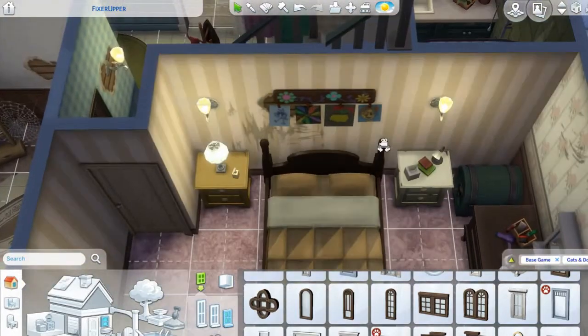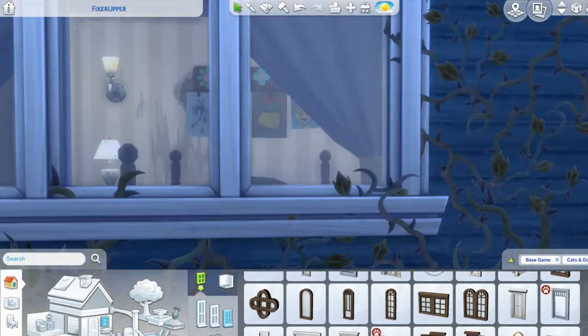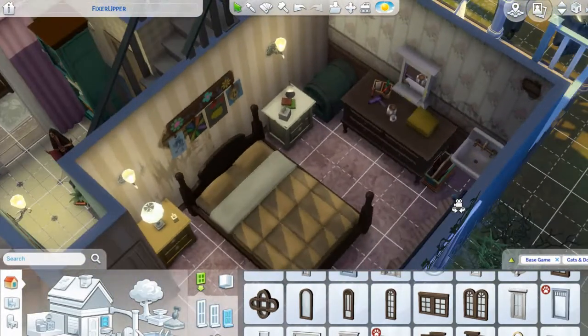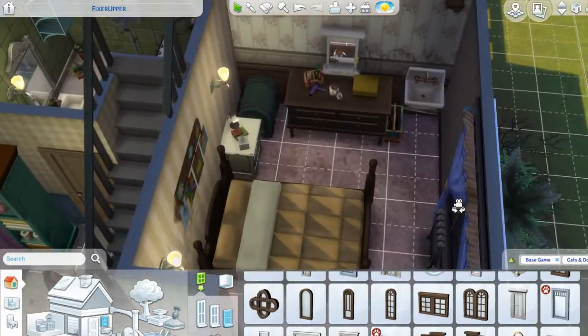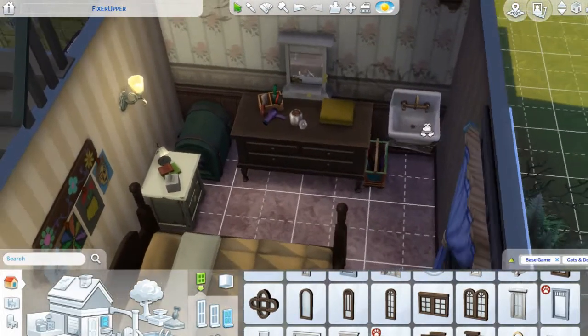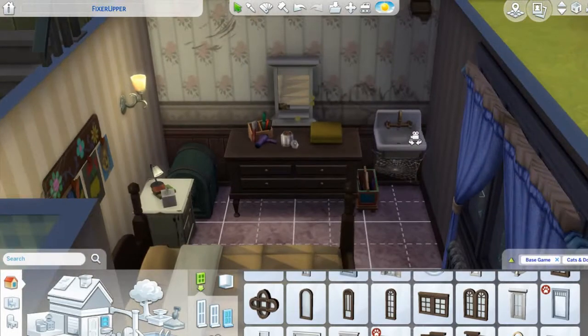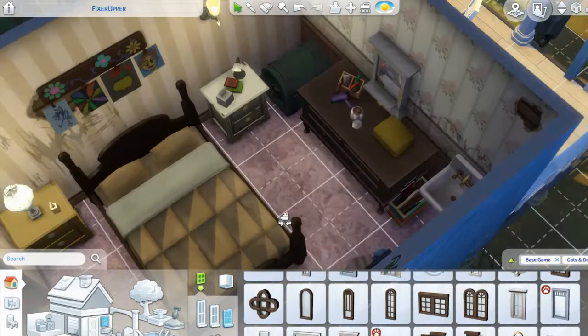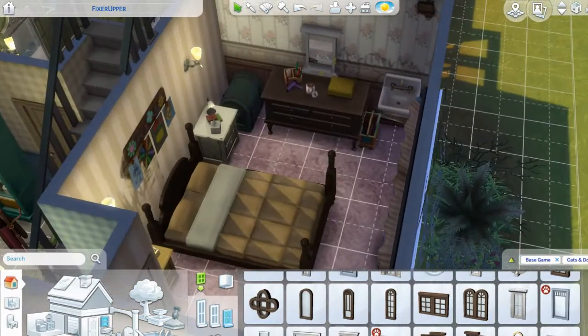So we go into here, and let me fix the camera. Jesus. It looks like some kind of master bedroom. I don't understand why there's a sink in here. Kind of questioning right there. It's very questioning. Why is there a sink? But there's a nasty cobweb up under it.